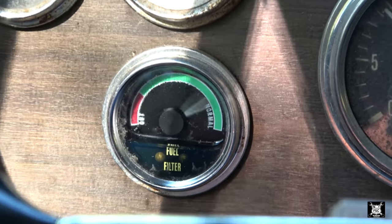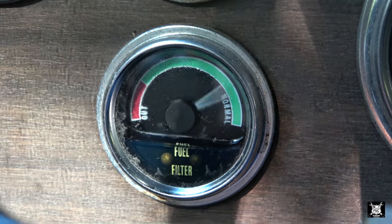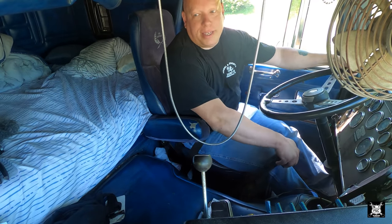That's acting like a sight glass, it's not very accurate. I already stuck the tanks, we're at a half a tank. That's showing a third. It's supposed to be fuel pressure, not a sight glass.